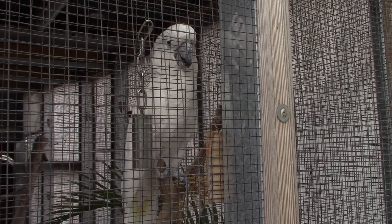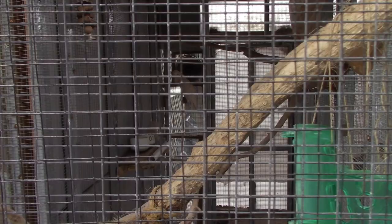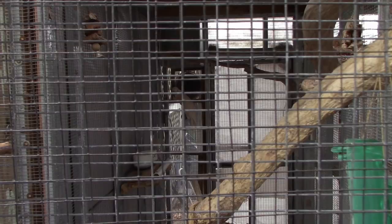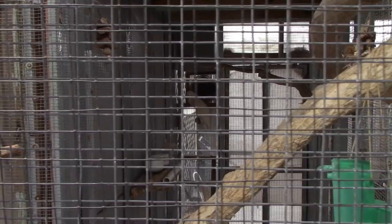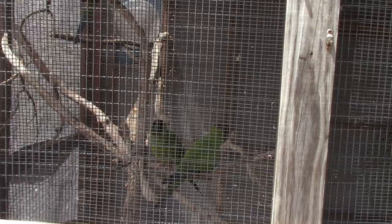Happy birthday. Well, thank you. It's not my birthday, but I appreciate it. Thank you. Got a Moluccan cockatoo. Hello. Hopefully I said that correctly. Hello. You were all chatty a second ago. It's our Nanday conure. How are you? Oh, you guys are loud and chatty, which is good.